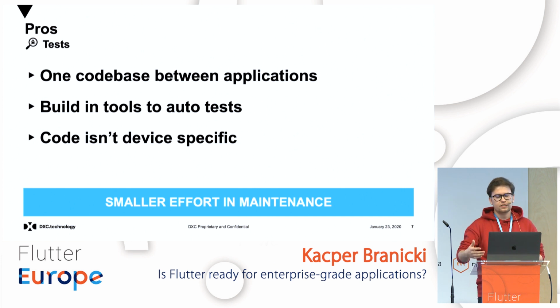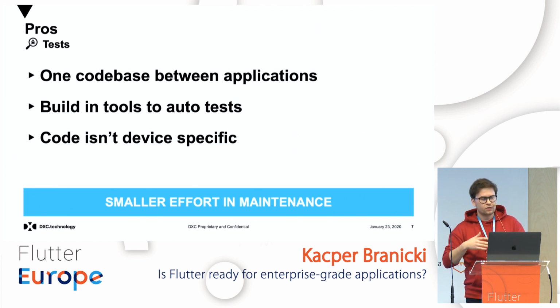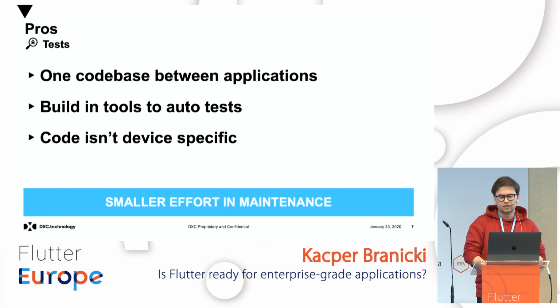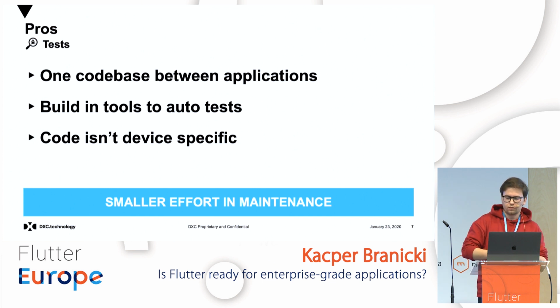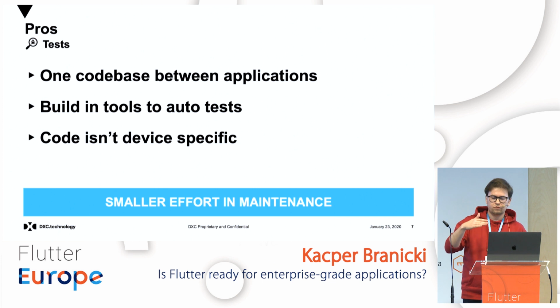Secondly, the code isn't device specific. For example, with many developers and testers in a team, there are always not enough devices to test. With Flutter applications, a tester can run the application on their laptop as a desktop application, and there will be the same bugs as on a mobile one.